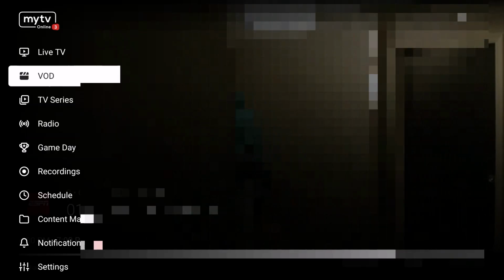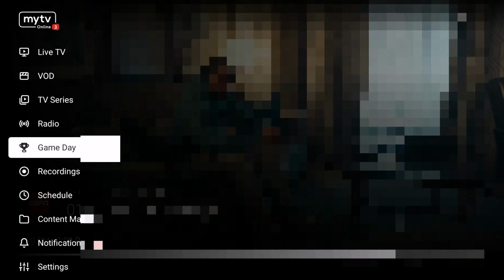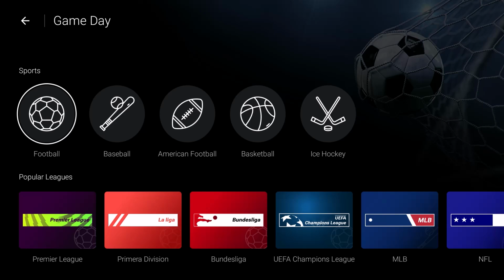As we've opened up the app, you can see I hit the menu button. You have different options here, and right below radio, there's something called Gameday. I'm going to go ahead and press the OK button. Now, I did a video on when this was in beta. When this was in beta, it still worked very well, but now this is the official update for Gameday.